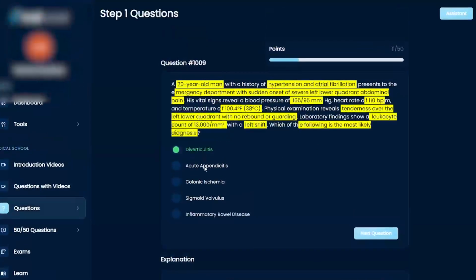Acute appendicitis, right? That's usually on the patient's right side. Colonic ischemia, right? You're probably going to have peritonitic syndrome. They're going to be a lot more sick than what you're seeing here. Sigmoid volvulus can be an answer choice, but not as common as diverticulitis. And inflammatory bowel disease, the patient is a little bit too old to be the first symptom of inflammatory bowel disease, right?